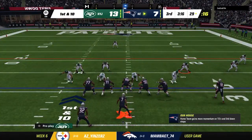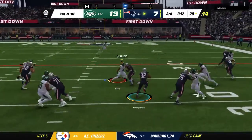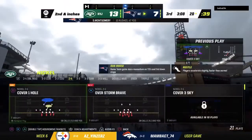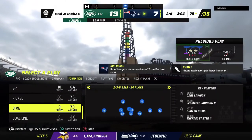Have the streak! Going up the gut, Montgomery. And he's able to get it to the edge of the red zone at the 20-yard line. 47 yards on the ground for him so far.